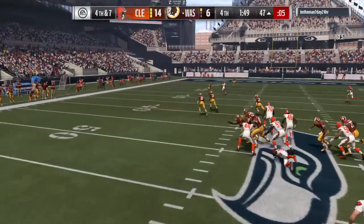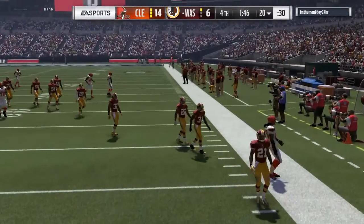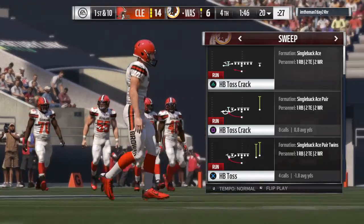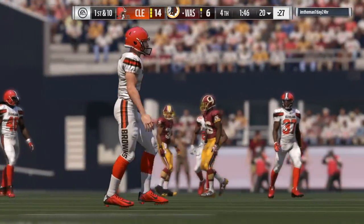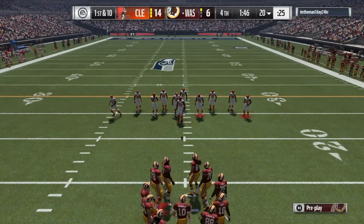And this one's high, but not very far. No returning this one. It sails out of bounds, and they'll spot it right at the 20. A look at Washington as they come onto the field. And they'll be looking to avoid what happened last time, which is punting the football.